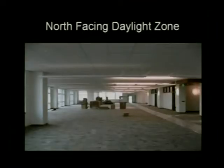Some pictures of our daylighting system in operation. This is in the north-facing daylight zone up on the second floor. As you can see, the interior space, the artificial light is on. We did not utilize daylight harvesting techniques on the interior side of the space. And that was a decision made as a result of the daylight model that was produced by Kevin and LCA.